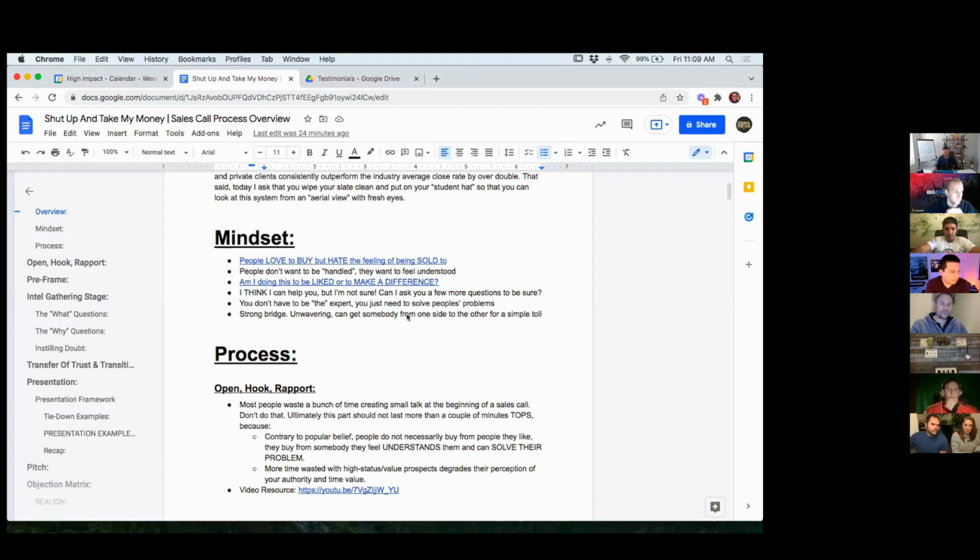So as always, we've got to start with, how are we thinking about what we're doing? So the mindset component. Number one, and this is the most important one, is that people love to buy, but we hate the feeling of being sold to. Okay, I'm going to repeat that because this is the core fundamental that serves as the foundation of everything that I do as it relates to sales. I'm not looking at being a better salesperson. I'm looking at creating a more compelling buying experience, because again, people love to buy, but they hate the feeling of being sold to.